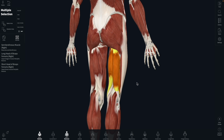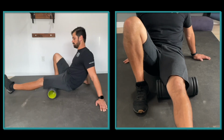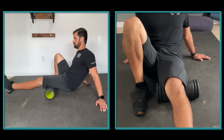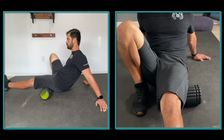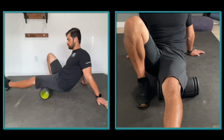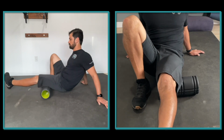Now from here, we can move into the hamstrings. All you have to do is get into a seated position basically on the floor with a foam roller underneath your hamstrings. From here, slowly begin to roll out your hamstrings from the bottom of the glutes to the back of the knee and back, looking for the most tender spot. For this, you can then apply some static pressure or some micro movements, again for 90 seconds up to 3 minutes.